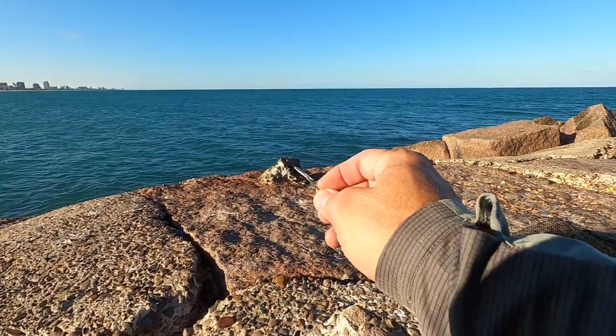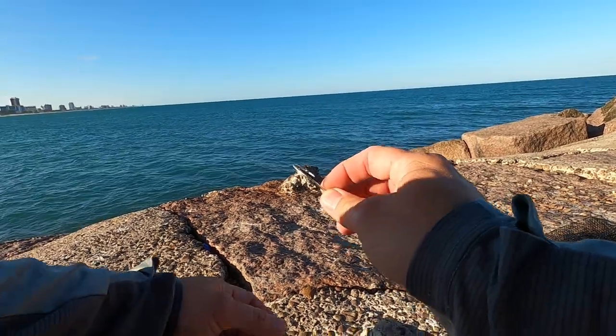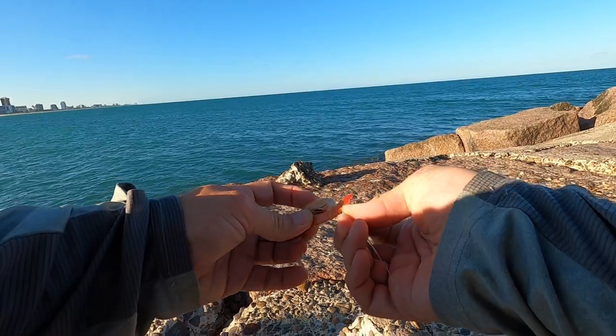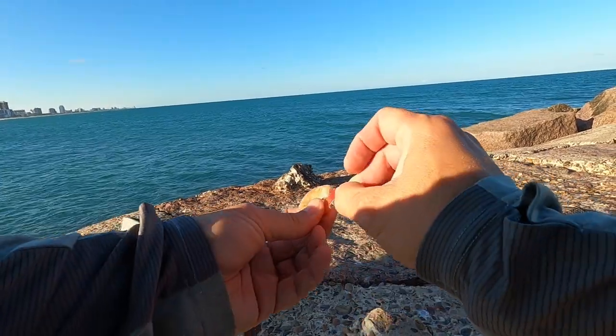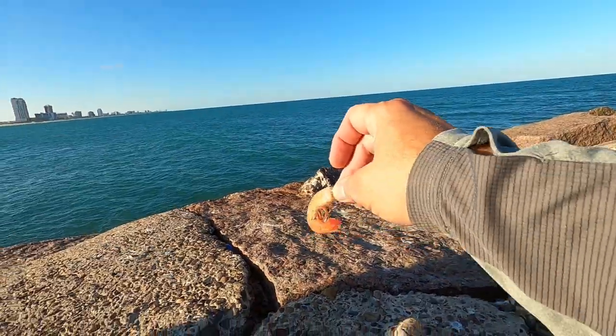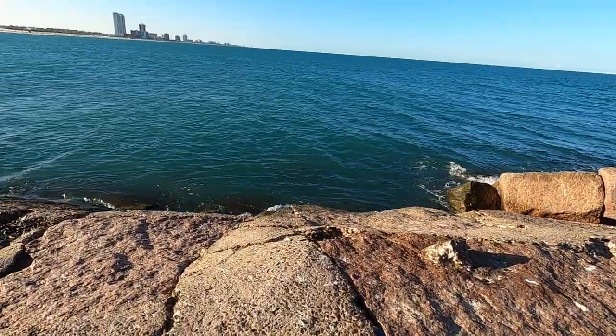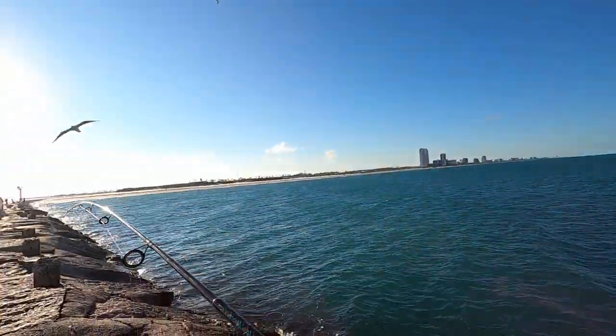Bring them in. If they look okay, they're not bleeding bad, release them. And if they are injured, there is a turtle rescue here on the island, to where they're injured to the point where they don't look like they can swim or they're gonna bleed out. You can take them there and they'll take care of them. All right, let's try that again.